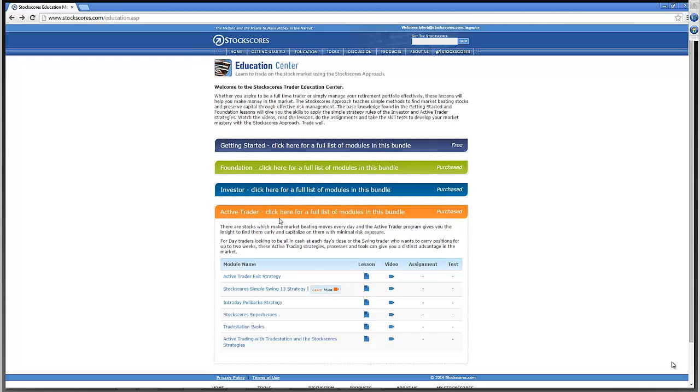Now the active trader, same concept, except the strategies are different. The strategies are intraday strategies, so either day trading or swing trading. All right, got lots of questions, so I'll try to pick up the pace a little bit.